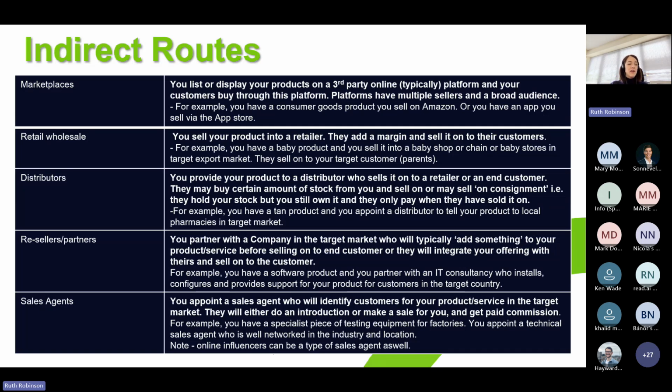And an interesting recent thing, the world of online influencers, they're a sales agent as well, because they're independent. They will get paid commission or referral fees for customers that they bring to you. But it's an interesting and modern type of sales agent, really.